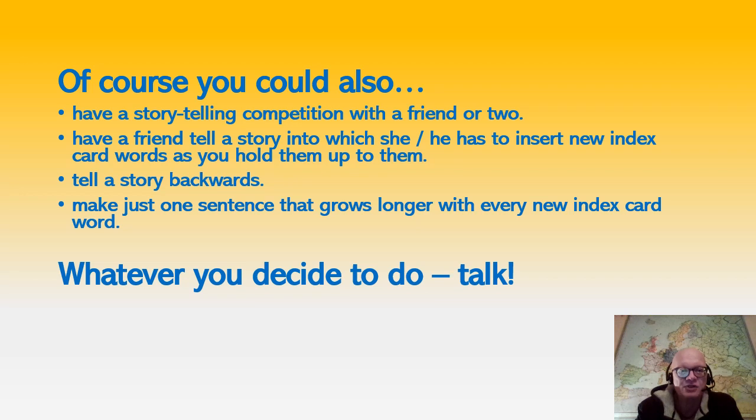Basically, whatever you do, make sure you talk. This is the important thing, and the important mistake that many people make is that they just learn these words like you learn unconnected single items. Don't do that. Always put them in a context. Always use them. Use them in different tenses, different forms, he, she, it forms with an s at the end, and so on and so on. So talk, talk, talk, talk a lot.